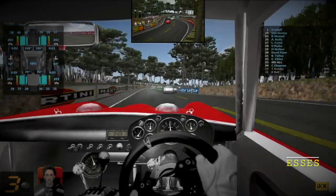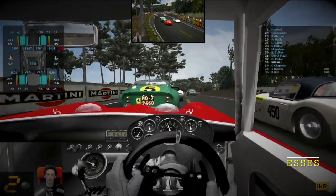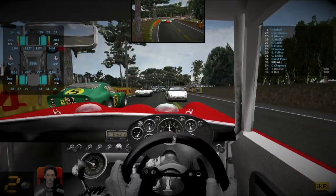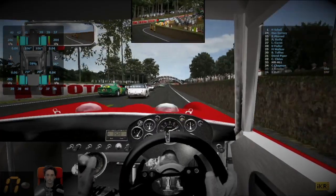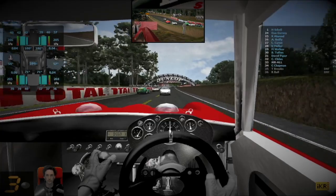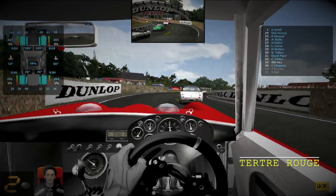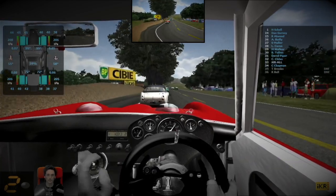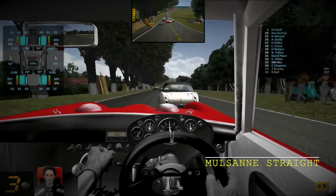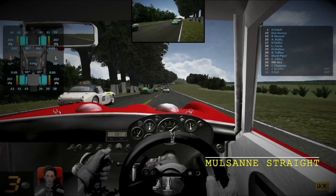I'm not used to change gear with my left hand, as you can see. Very often I still have to have a look at the gear shift.